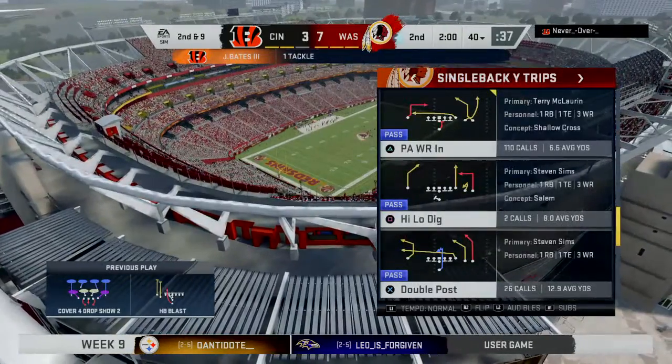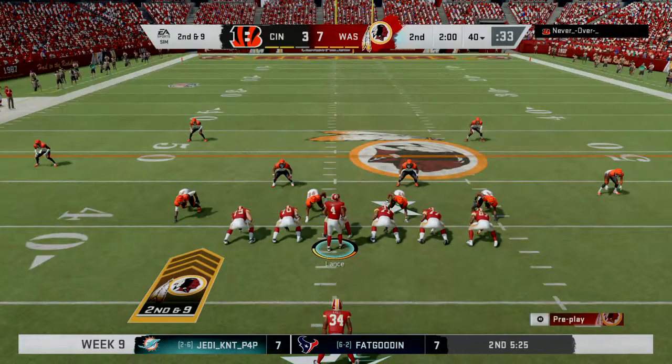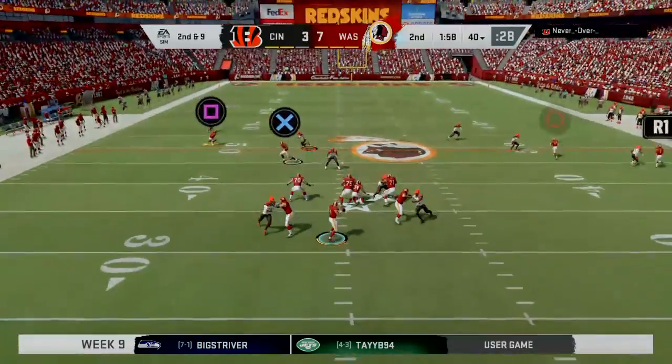2 minutes to play in this first half. 7-3, our score. And we'll remind you that coming up at halftime, we'll join Jonathan Coachman and the gang in Orlando. Coach will have stats and scores from the early games going on here around the NFL.